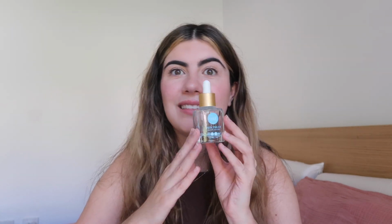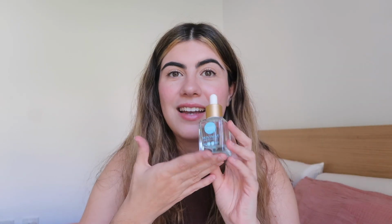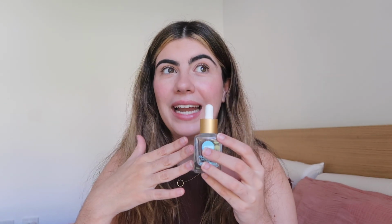So if you're wanting the same kind of effect, you can see what ingredients are in this and you can probably buy the individual things and it will last you so much longer. That's nothing against this. I think it's a beautiful serum and I love putting it on my skin. But if you're on a budget, there's nothing wrong with using The Ordinary.